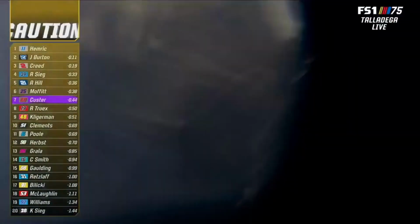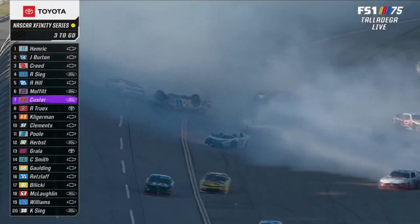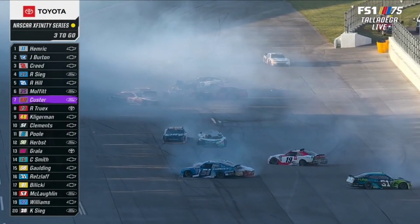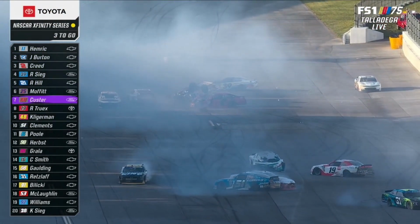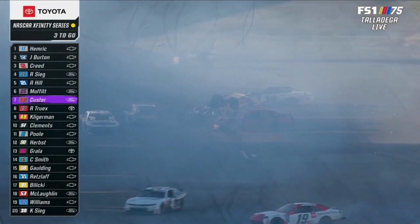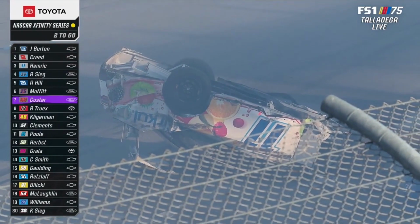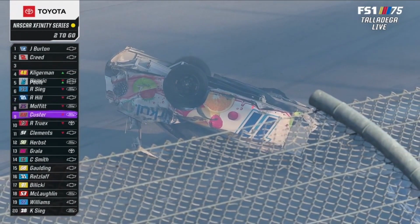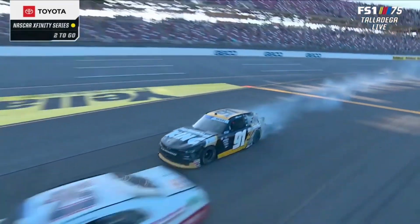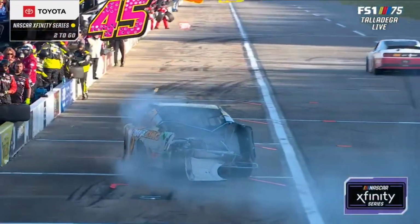And this is the big one here at Talladega. Oh, my. Got one upside down. Is that Daniel Hemrick on his roof? Upside down. Most of the field is caught up in this wreck. Only a handful of cars are driving by us right now. I hope Daniel's okay. Second time today we've had a car upside down at Talladega. This one happens with 2 laps to go.